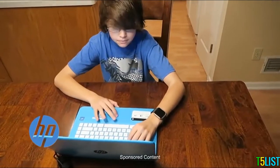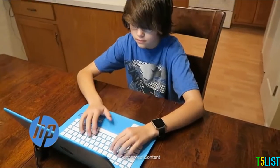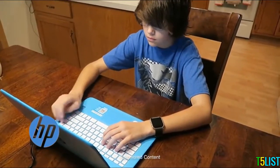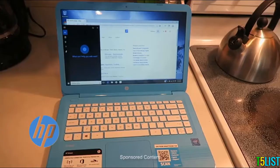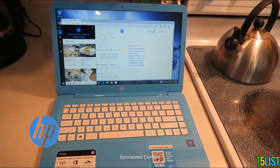When I'm home, I pretty much have to battle my tween for it because he loves it for homework, but I also make use of it while I'm in the kitchen. Cortana, find me a recipe for chicken. The first recipe is chicken wrap.